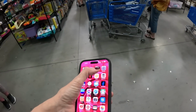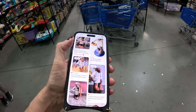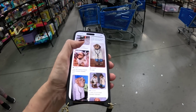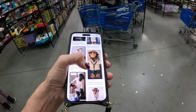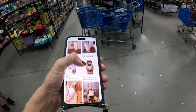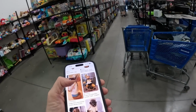Go back into Google and see if we see any other ones. Doing all of this with one hand. 56 on Etsy. Yeah, this is something different for 600. Oh, there's the doctor. That is so funny. You know, if she didn't have damage, I'd be crazy enough to pick up a monkey nurse, but not today. All right, what do we feel like looking at?